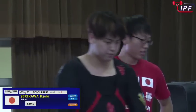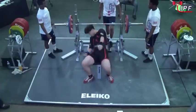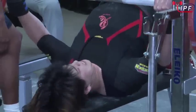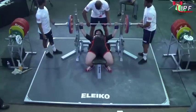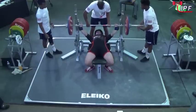That is huge. We're going to kick off the bench press with Itsuki Surakawa from Japan at 120 kilograms. There are some massive, massive numbers for these young men. So we are ready for bench press. So Itsuki from Japan, 120 kilograms. And this is shaping up to be one fantastic competition today.